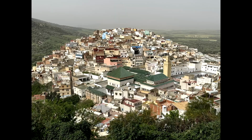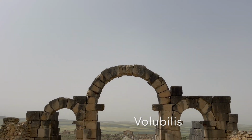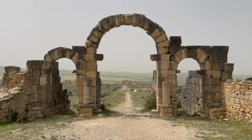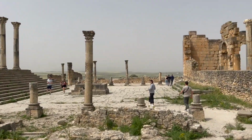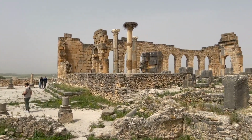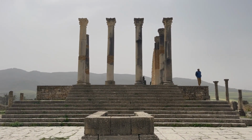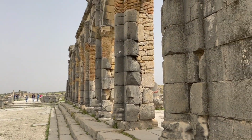From Fez, we head north. If you're into ancient ruins, Volubilis is definitely worth a stop. The ancient Carthaginian capital of that region was then expanded by the Romans. It continued to be occupied until the 11th century, when it was abandoned to move the capital to Fez. According to historical accounts, the ruins remained remarkably intact for centuries before an earthquake flattened most of the city in the 18th century. And today it is a UNESCO World Heritage Site.